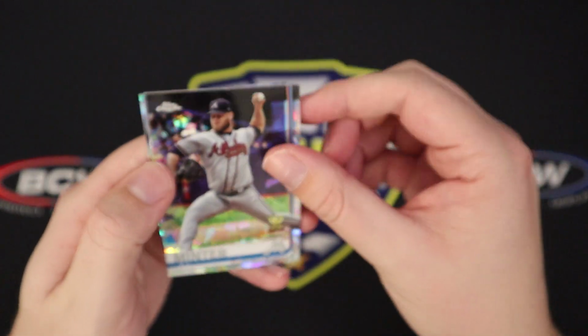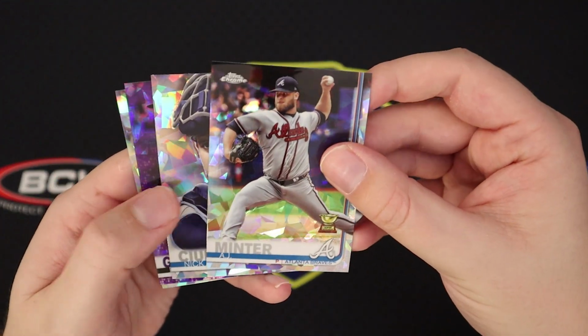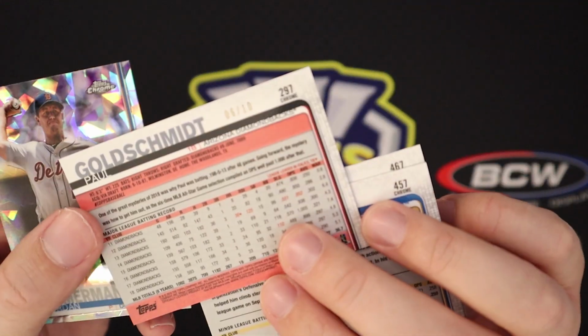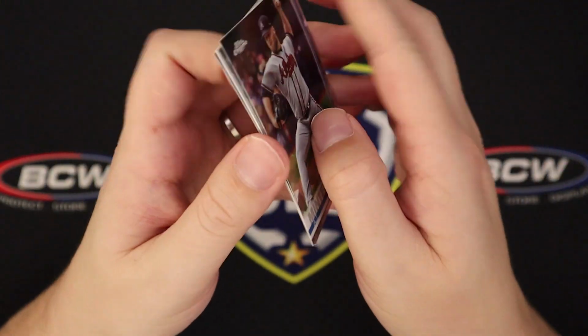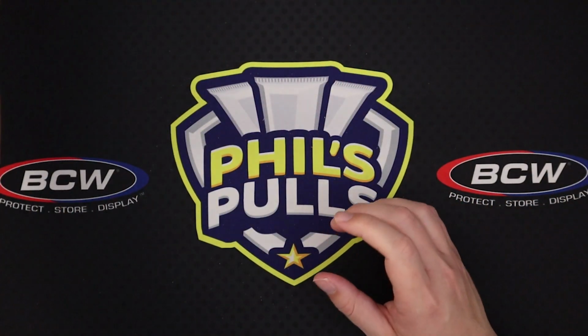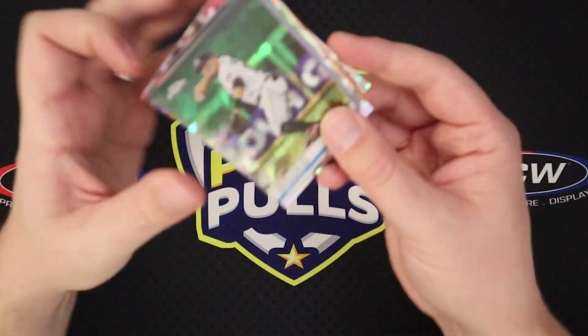And we got a bonus color, so let us see what it's going to be. Nick Schufo and Paul Goldschmidt, not too shabby. 6 of 10 on the Goldschmidt. So we got 2 colors out of that box, which usually you're guaranteed 1 color, 1 auto. That was our auto, so we'll set that one aside.